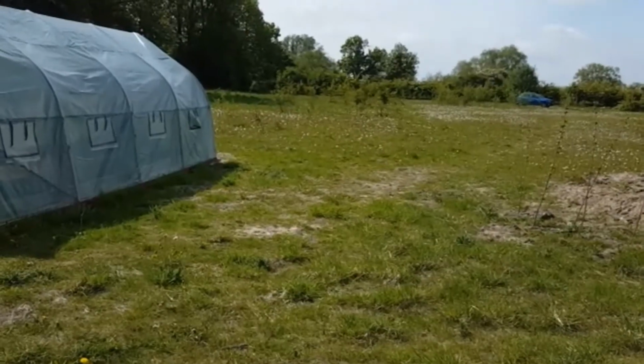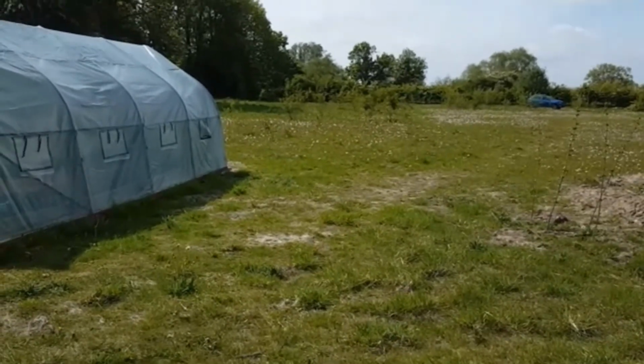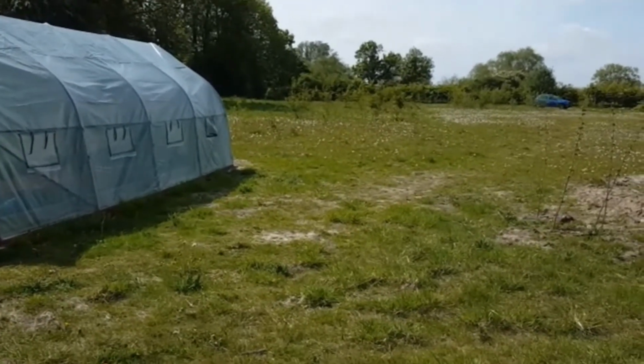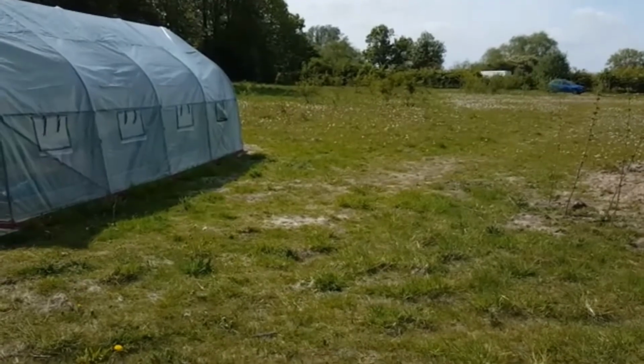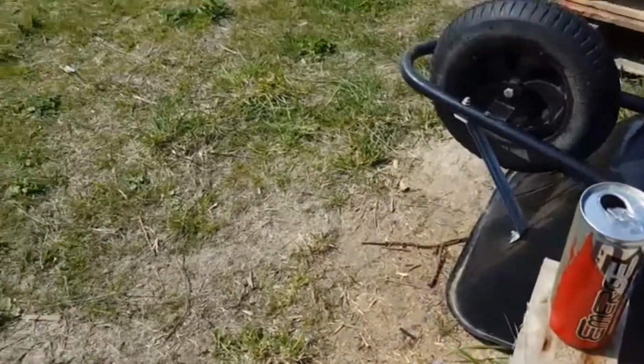Having done that fiddly job in the cabin, it's nice to get outside, a bit of fresh air. Beautiful warm day, but there is a nice little breeze just blowing through, which is helping to cool me down, so I'm just sat having a quick energy drink.